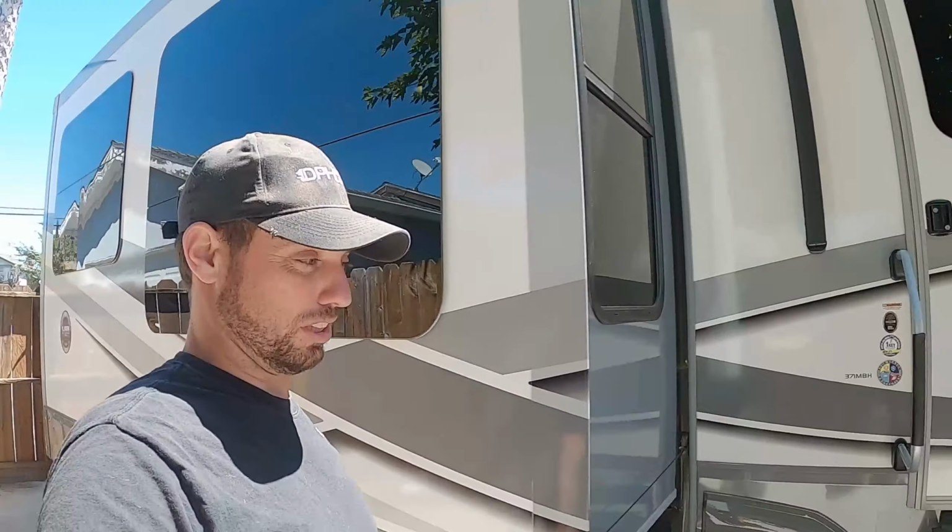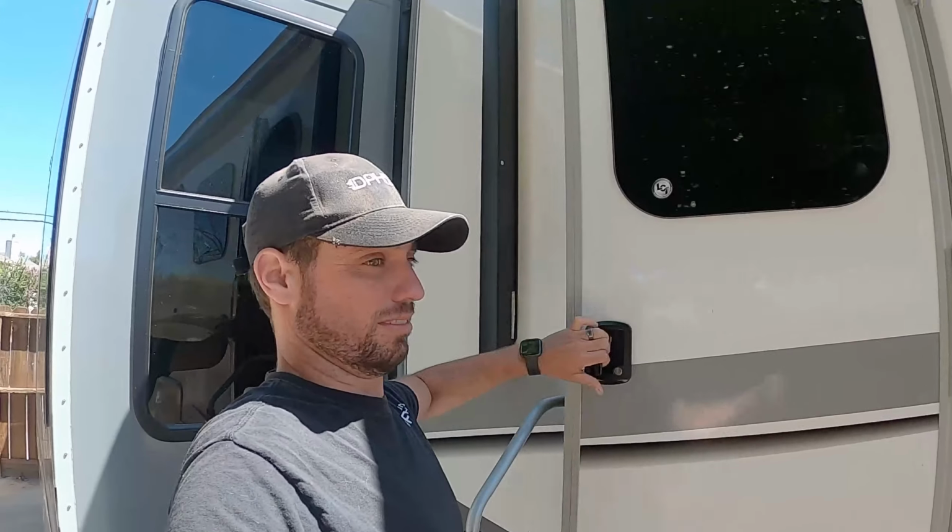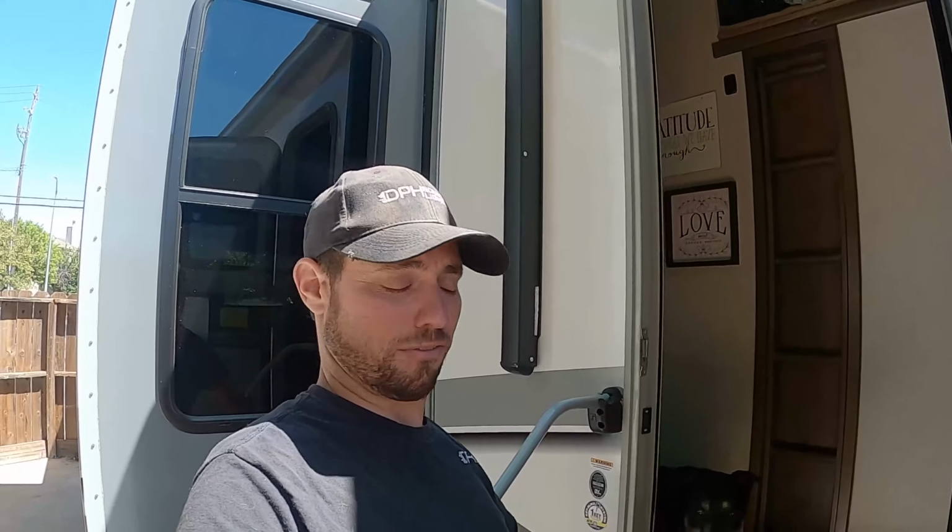Then the next thing I would do is come inside. I know a lot of people are going to say check the roof, but I'm not going to go on the roof if I already see that there's a bunch of leaks down here. So, you know, we're going to do the easy stuff first just to eliminate it right away.